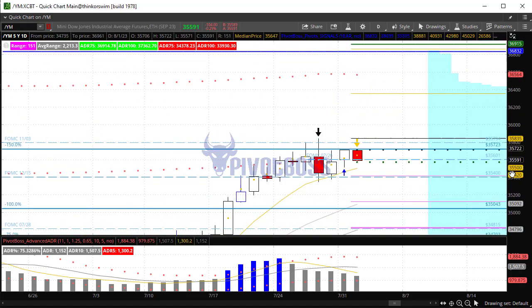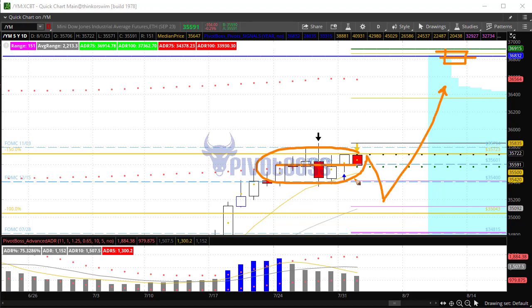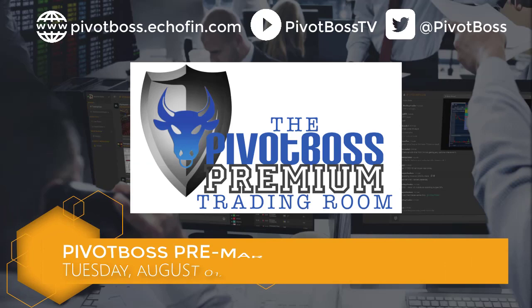Again, any push to the upside could be taking you back toward the previous year's high. That's still 36,800 up ahead. Can we make it to that target sooner than later? Perhaps we can. So again, this narrow range of action right here could provide a very nice breakout ahead. Any pullback could be a buy for a continuation up until proven otherwise.